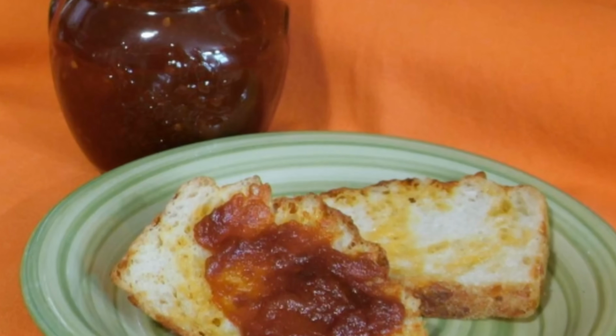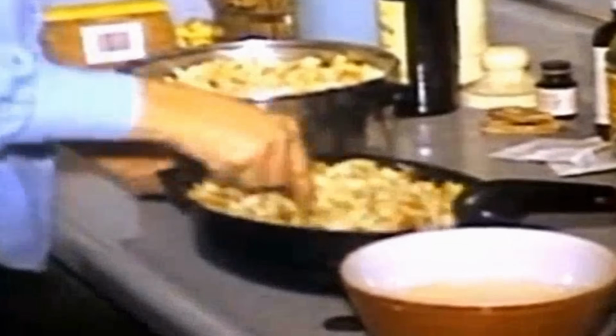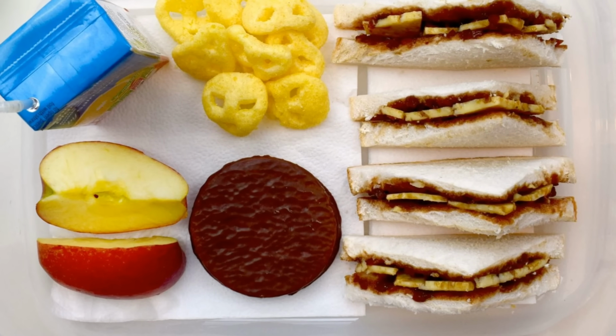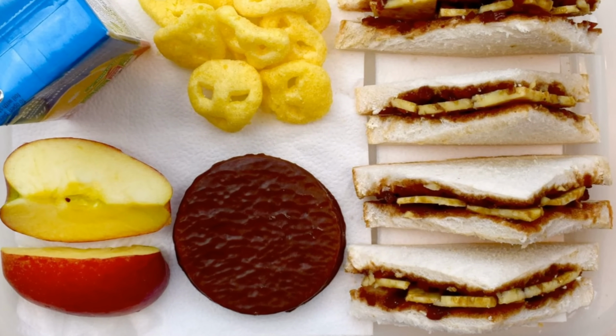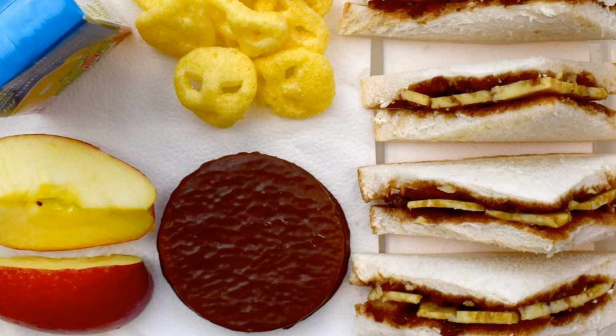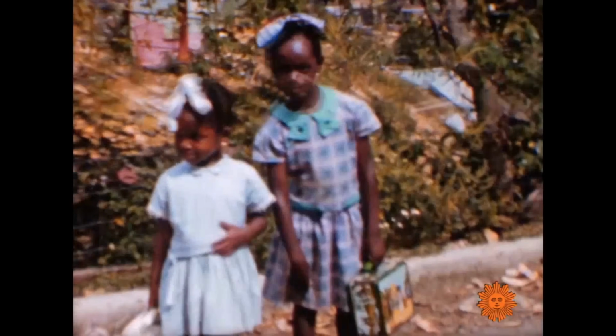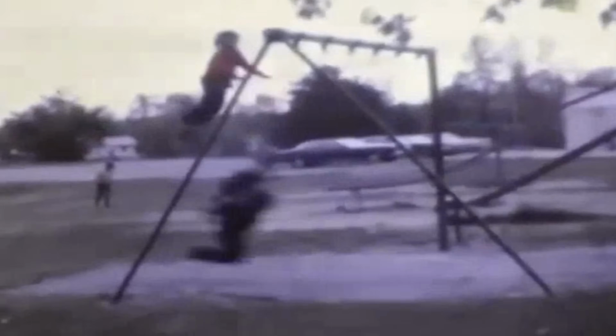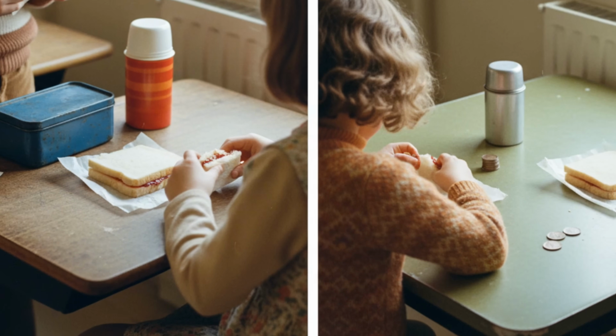Number 8. Jam sandwiches. The simplest meal on this list, and perhaps the most common. 2 slices of bread, a spread of margarine, a smear of cheap jam. That was packed lunch for millions of British children, carried to school in plastic boxes while other kids unwrapped sandwiches with actual fillings. Jam was cheap, a large jar costing 30 pence or less.